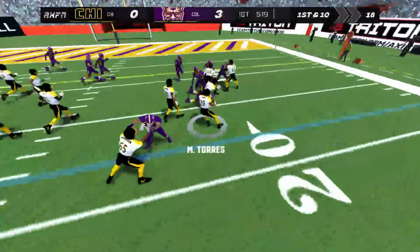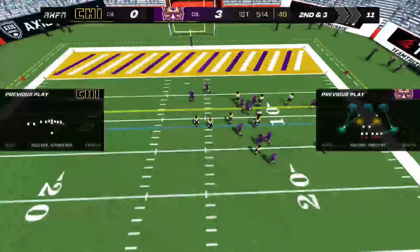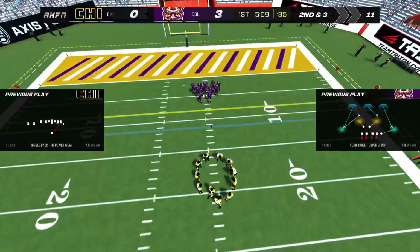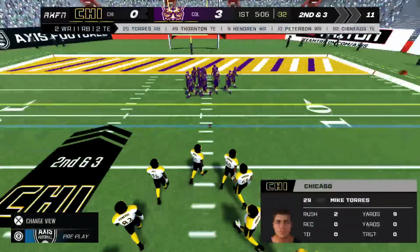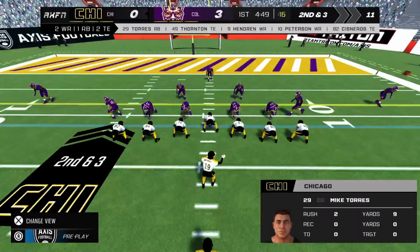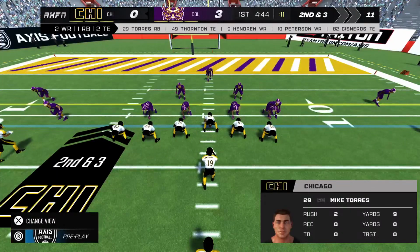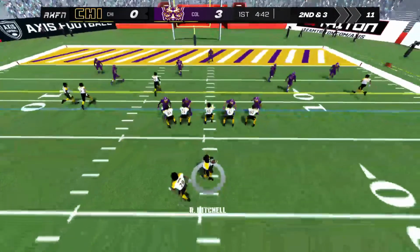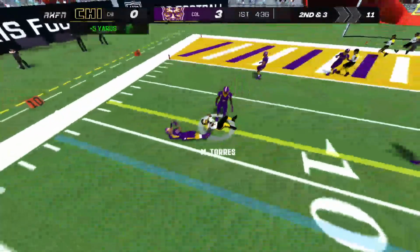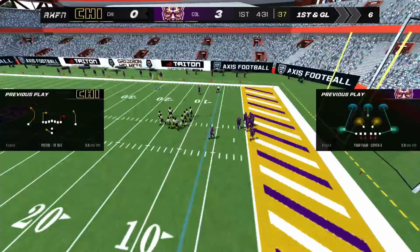He hands it to number 29. That brings up second down. Mitchell drops back, throws one out past the first down marker. That's a well-run route and a precision pass for the first down.